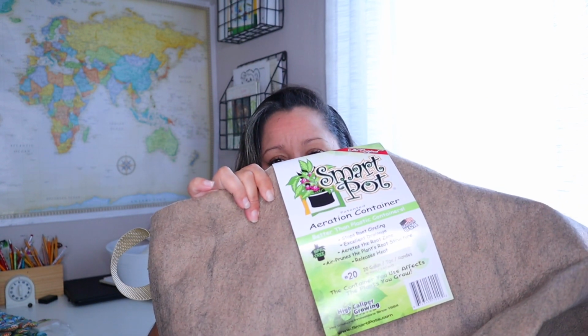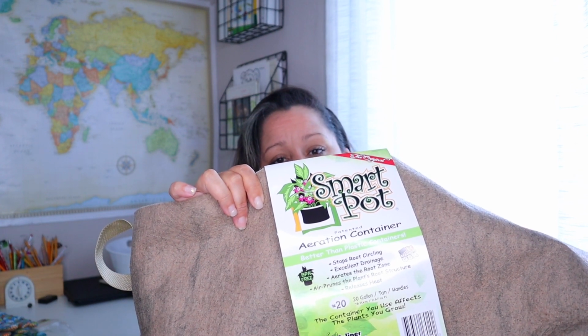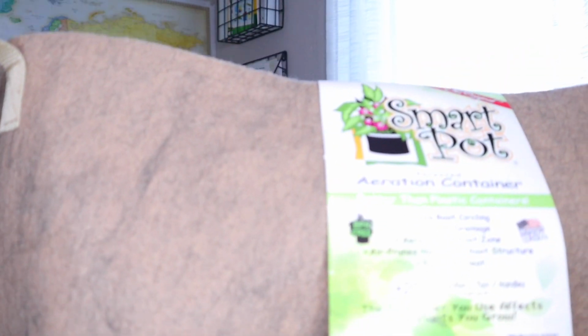Next thing, I didn't purchase these ones. This was coming from his grandma, and I was very happy because I was planning already on doing some gardening. So I received these huge bags, and these are from Amazon. This is the Smart Pot, the best growing container available, it says in here. And they're really, really big, and I like that because it gave us the opportunity to plant a few things in here, and we got 2 of those.